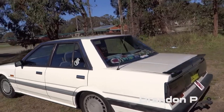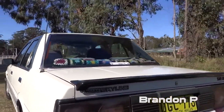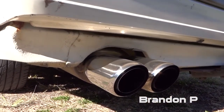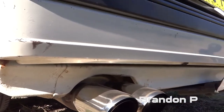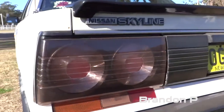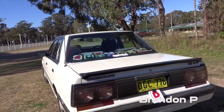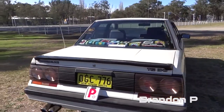It's got stock exhaust pretty much, but I've got this chrome twin tip, which is a straight through muffler, which is pretty much a rear muffler delete. Gives it a nice note. Normal Skyline stuff, as in the hot plates and whatnot. Again, with the P plate, have to have it front and rear.